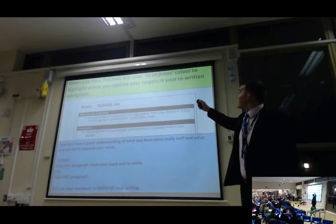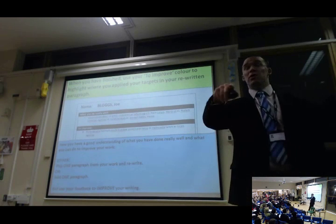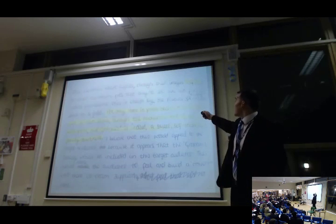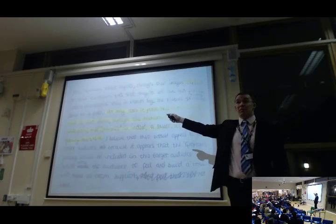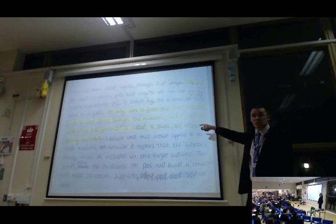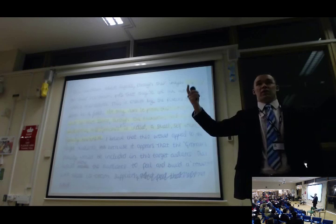And we've done that. Show me where you use your two targets. Highlight where you actually applied those two targets. And there they are. And I'll also get students to label, you won't see on this slide, here I've used a short sentence of impact, here I've used a short paragraph of impact, whatever that might be.